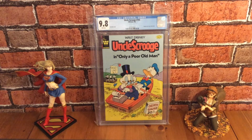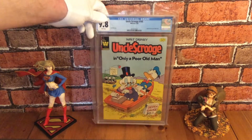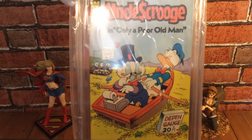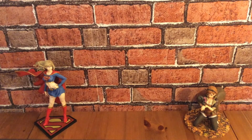And it's quite a tricky book to find in high grade as well, because these books were actually made especially for kids to be read. So yeah, this is a tricky book to find in high grade, but I'm really pleased to have this in the collection. Really, really very nice indeed. So, Only a Poor Old Man. Nice. So a quick look there. Very, very nice indeed. Okay. Next one I have to show is this one.